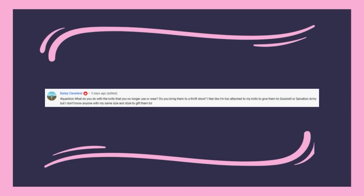Okay, last question here. This one is from Bailey. What do you do with the knits that you no longer use or wear? Do you bring them to a thrift store? I feel like I'm too attached to my knits to give them to Goodwill or Salvation Army, but I don't know anyone with my same size and style to gift them to. Oh, this is a tricky question.